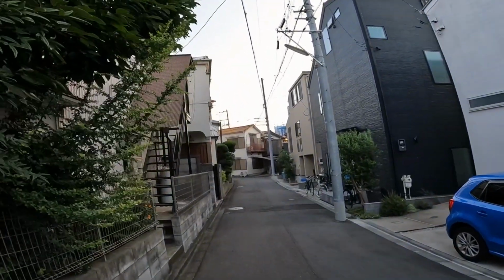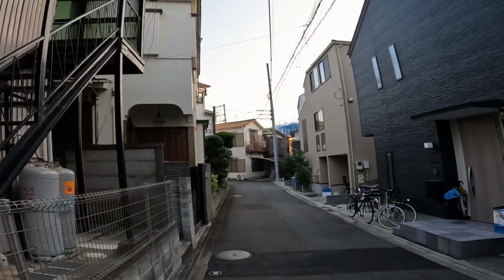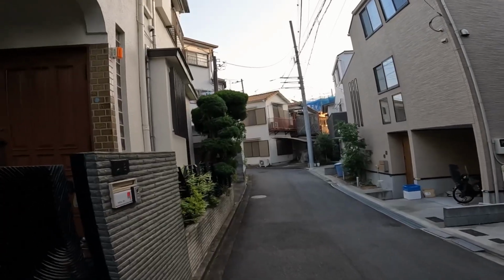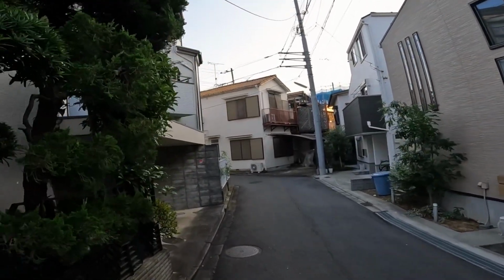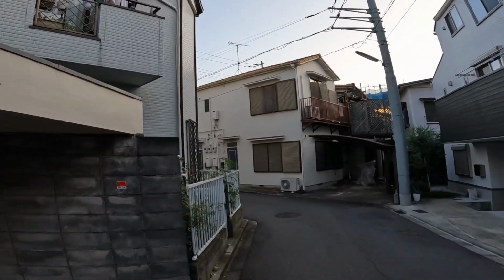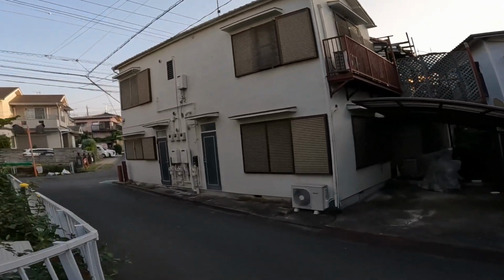Normally I'm not skittish, but I don't want to get bit. Be a fun way to go out. That's actually the first snake I've ever seen in Japan. I mean, it looked like a garden snake, but if any of you were able to truly identify it, hopefully nobody gets bit by it. Hopefully it's just looking for a rat. All right.